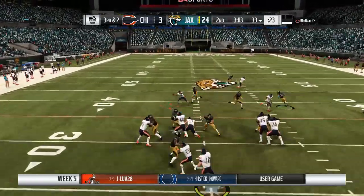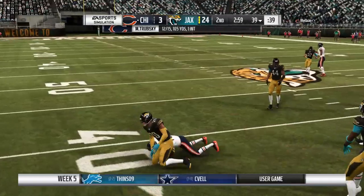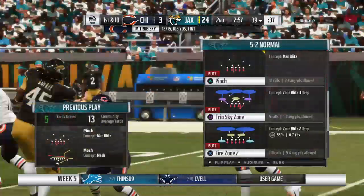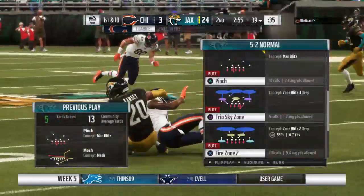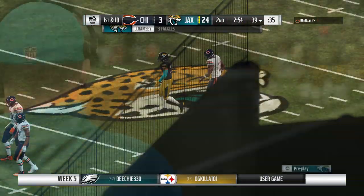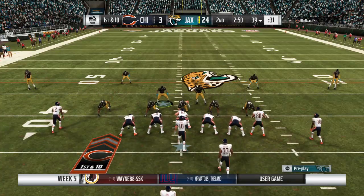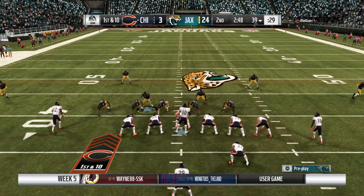3rd and 2. Now Trubisky finding Gabriel, complete. And he's got the first before he's brought down at the 39-yard line. Trubisky to Gabriel there for a Bears 1st down. Trubisky now 12 of 15 throwing the ball, 80% so far, and it's 1st and 10.